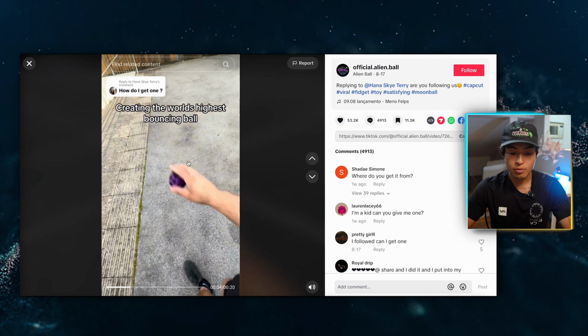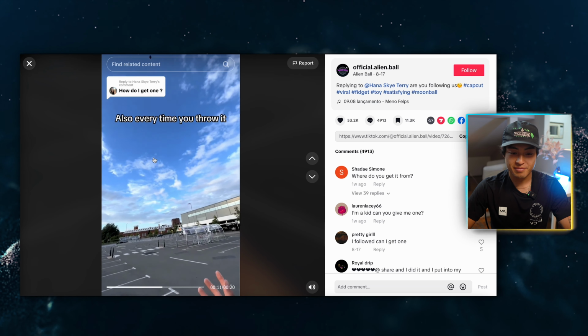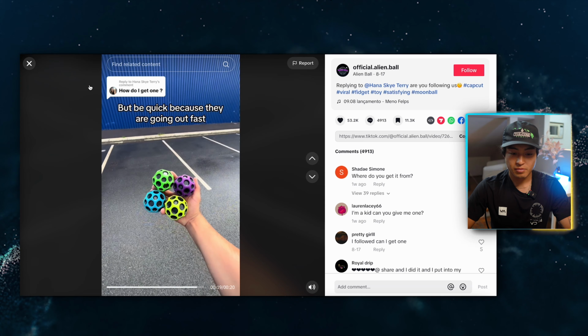Highest bouncing ball. We made it so sick that it can reach up to 92,183 feet. Also, every time you throw it, it comes back to your hand like a magnet. If you want one, you must be following us. But be quick because they are going out fast.